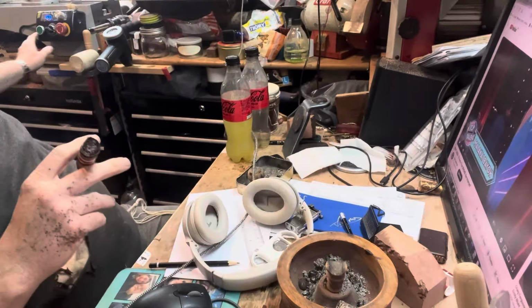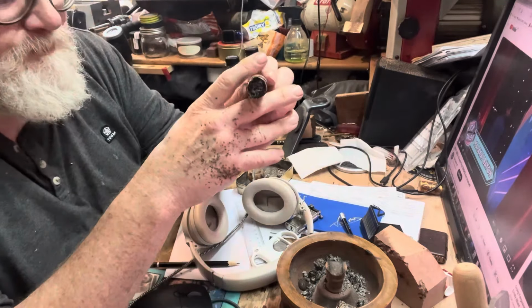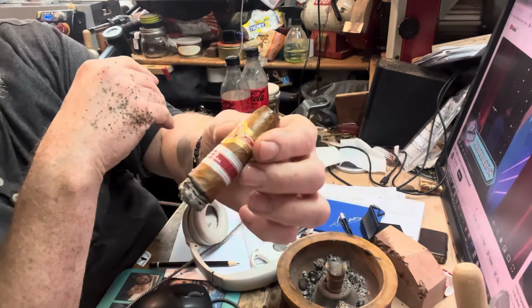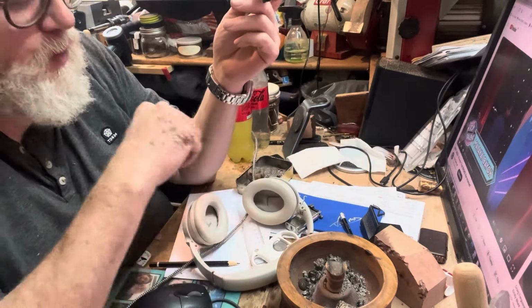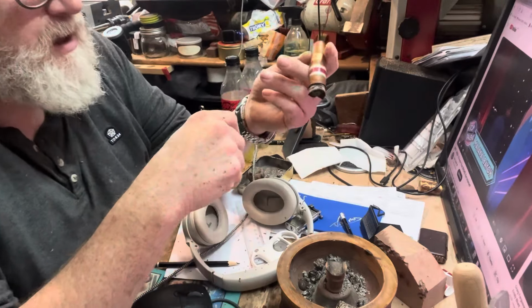Oops. Left the lathe on. All right. Coming towards the end of the second third, sorry, just in the middle of making that pipe a bit dirty.